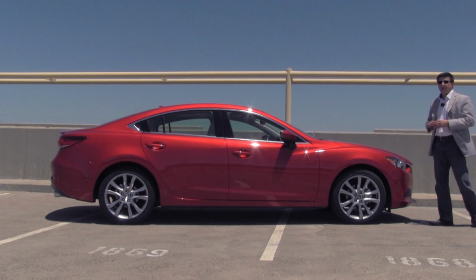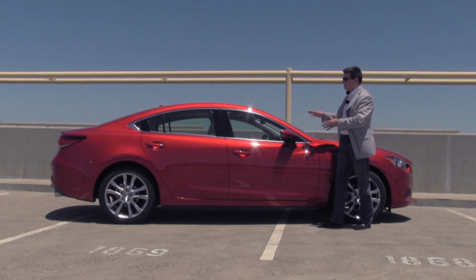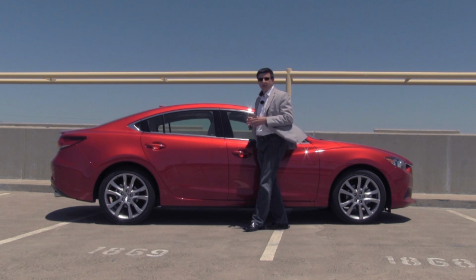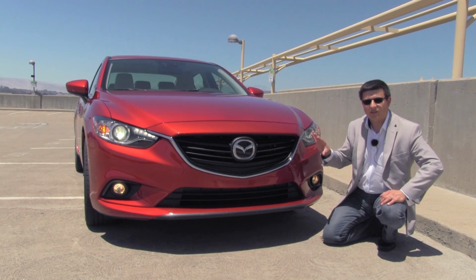The Mazda 6 used to be almost a half step smaller than its competition, but for 2014 Mazda has gone back to the drawing board and they've resized the Mazda 6 to be in the thick of the competition. We have length, width, and wheelbase numbers that are pretty much right in the middle of all the competitors in this segment. We have a very low roof height compared to some of the competition in this segment, most notably that Honda Accord.